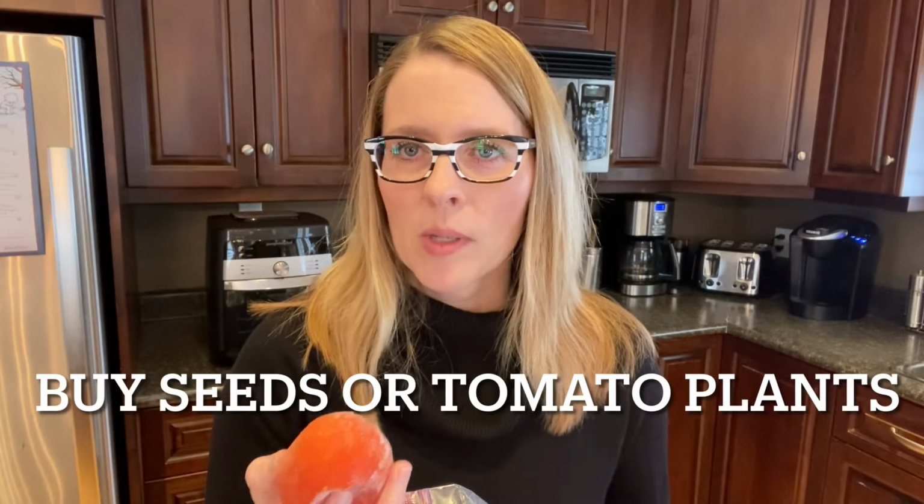I by no means am an expert gardener, but I've been able to grow these successfully for several years now. Tomatoes are a great one to start with. You can either buy seeds and start your tomatoes yourself in the spring so that you can then transplant your seedlings into your garden, or you can also buy plants that have already been started for you at a garden center. Tomatoes are great because you can grow them in a regular sized garden, in pots, or even in flower beds.